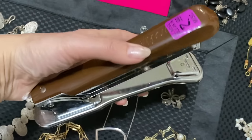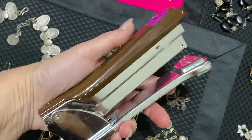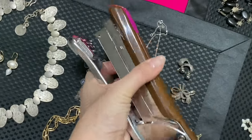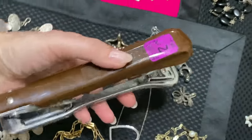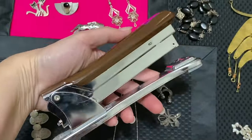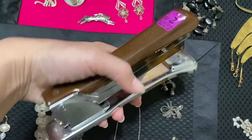I got this incredible old Swingline stapler. These last forever, and it just looks so deco and cool to me. And it was $2.99, and I did a quick search, and they're selling for like $25 and up. Look at it. It is a thing of beauty. So I picked that up.